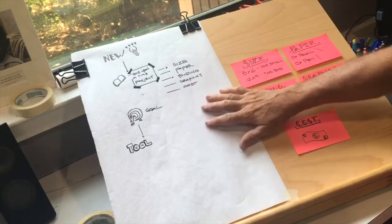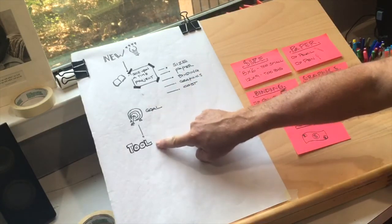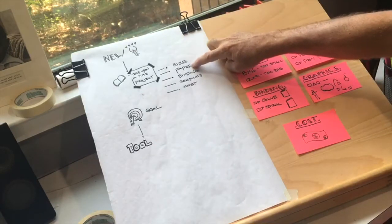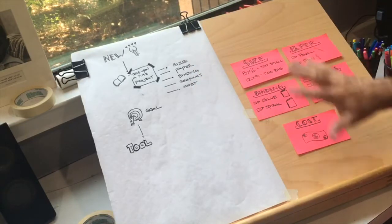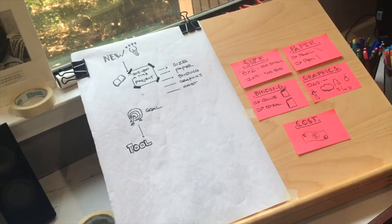We knew we had some key factors in creating a customized notebook that we wanted. Our goal was that it was a tool for every participant. So we had to decide on size and paper and binding and graphics and cost. We moved all of those projects over using Post-it notes to take a look at everything. So size was our first issue. We were trying to figure out how big it should be.